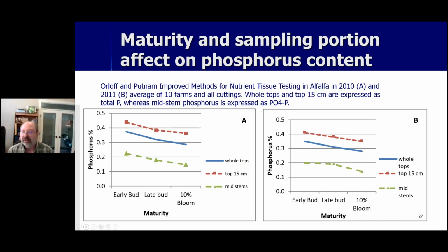So I wanted to give you a little bit of background on tissue testing. So again, we're trying to develop a system where you would use your hay quality sample, which would be in your bale in your stack, and that's a little different than sampling in the field. And what part of the plant are you getting? Of course, in the bale, you're going to get everything that you cut, and so that changes the level of phosphorus that should be in your plant to identify if you have enough phosphorus to maximize yield.